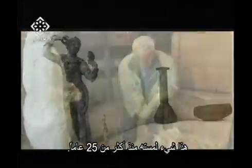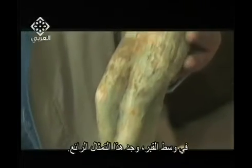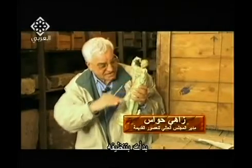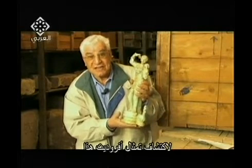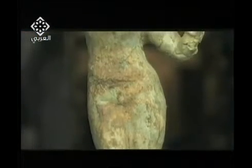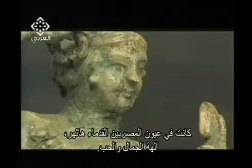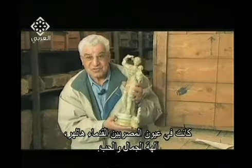This is something I touched more than 25 years ago. In the middle of the tomb, this beautiful statue was found. I began to clean to discover this statue of Aphrodite, the goddess of beauty and love to the Greek. She was also in the eyes of the Roman, Venus, the goddess of beauty and love. She was in the eyes of the ancient Egyptian, Hathor, the goddess of beauty and love.